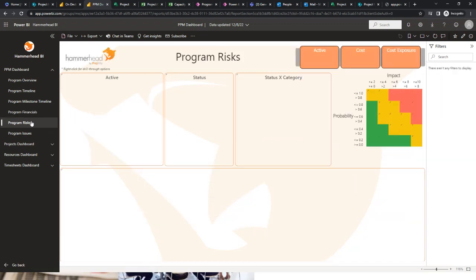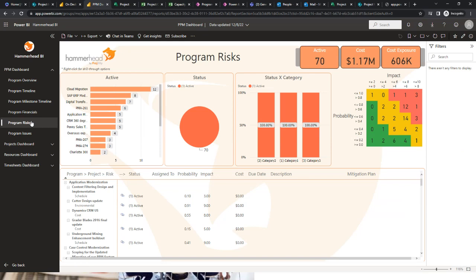But also, interestingly, as project managers or program managers are starting to capture risks and issues, we can capture those at a program level.